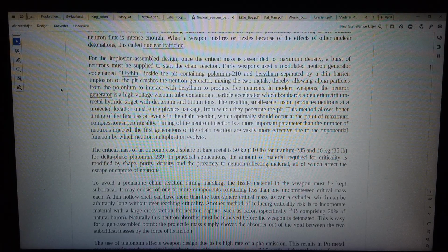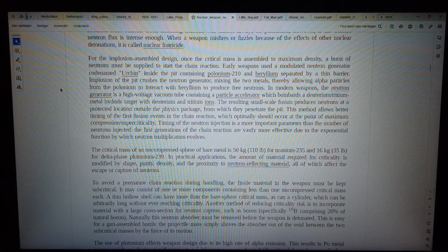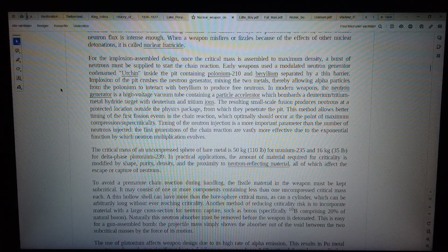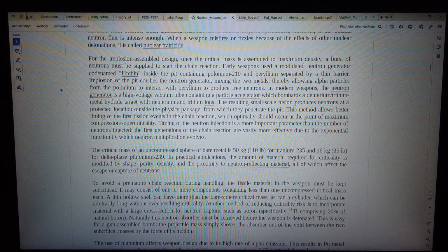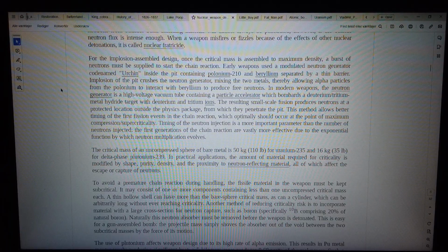The critical mass of an uncompressed sphere of bare metal is 50 kilograms, 110 pounds, for uranium-235 and 16 kilograms, 35 pounds, for delta-phase plutonium-239. In practical applications, the amount of material required for criticality is modified by shape, purity, density, and the proximity to neutron-reflecting material, all of which affect the escape or capture of neutrons.